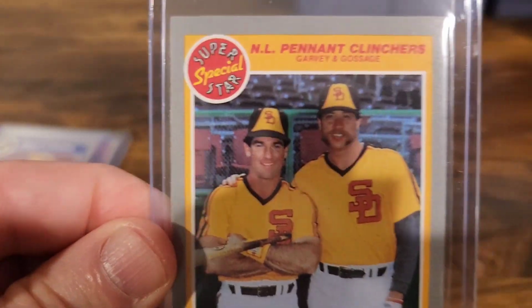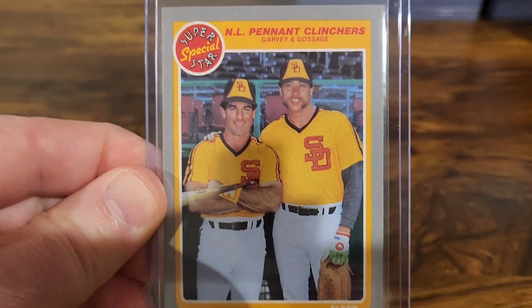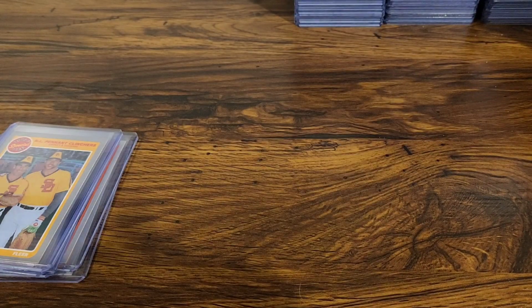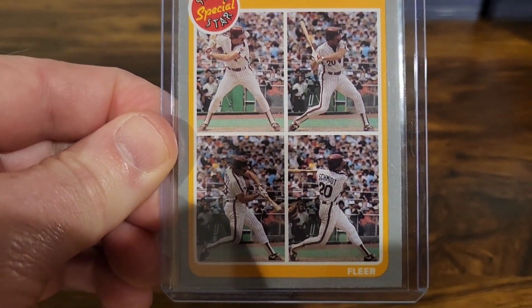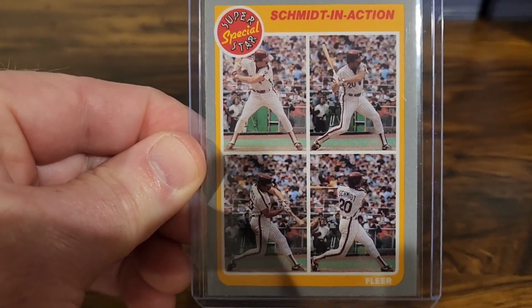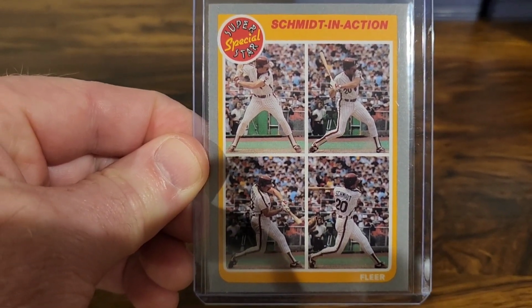Here we have Steve Garvey and Goose Gossage. NL Pennant Clinchers. Cool card there. This one I think is cool. 4 different photos during Mike Schmidt's swing. So it kind of breaks it down step by step. Kind of a cool card.